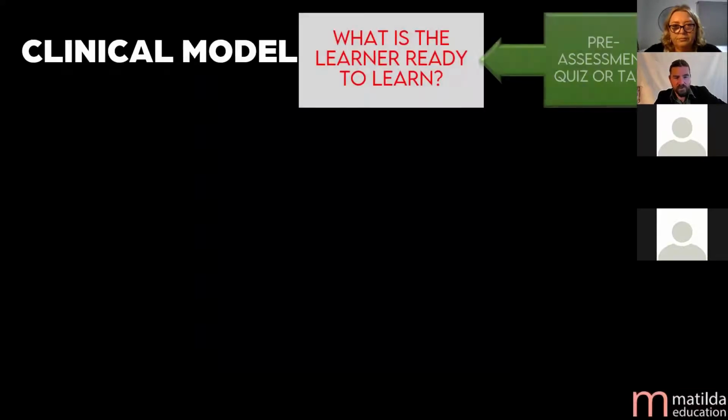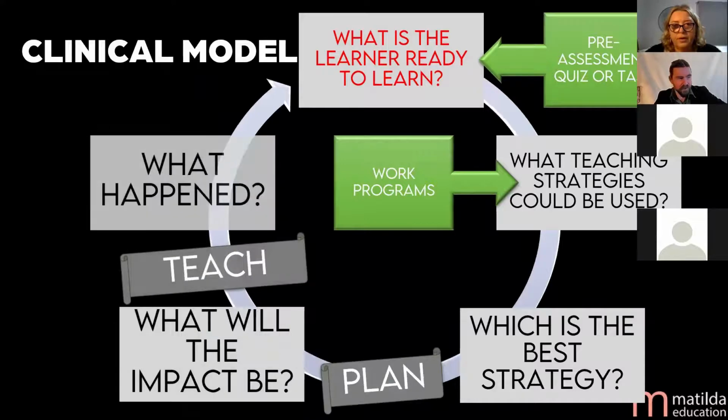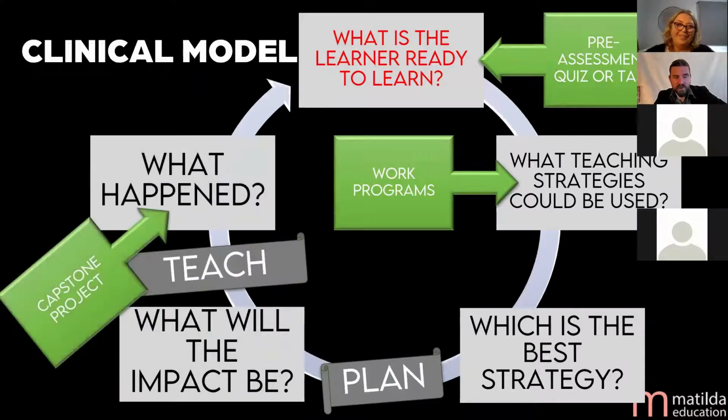So in terms of the clinical model, let me just skip through this. I'm 3 seconds over my half an hour here. So in green is where the Good Humanities books come in to help you with the clinical model. So pre-assessments, work programs for suggestions for teaching strategies, and the capstone project to see what happened, see whether or not your teaching was successful.